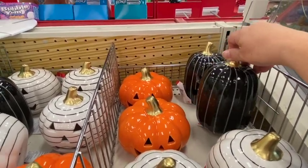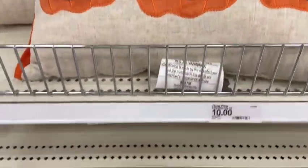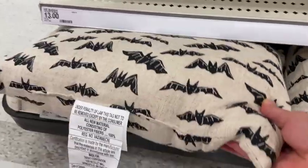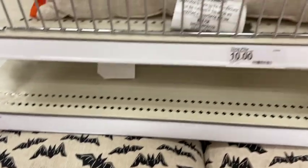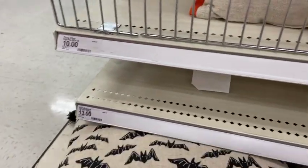And then I'm looking at some more pillows. So this is not in the dollar spot anymore. This is over near the pillows and bed sheets and towels. But these were $10, and I still thought that was a really good price because there's tassels on all four corners of that one.